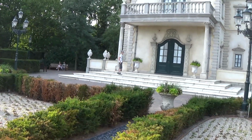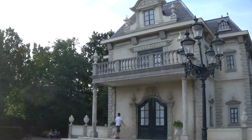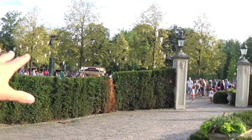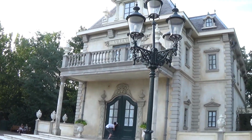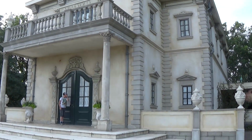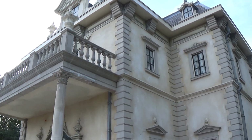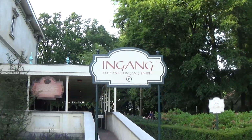Time for another dark ride here at the park now, Villa Volta. This is a really nice area of the park. I can't believe how big Efteling is. You've got all these gardens there. There's not actually that many rides as such. It's more loads of really nice areas to sit, restaurants. It's a beautiful park. This is a nice facade as well. Villa Volta, which is a madhouse.